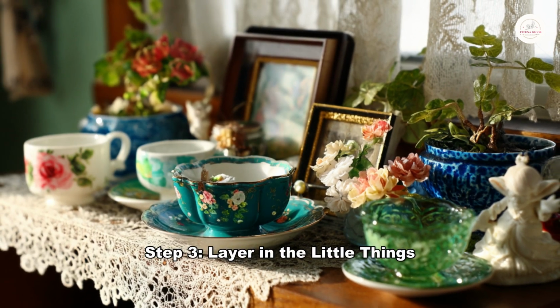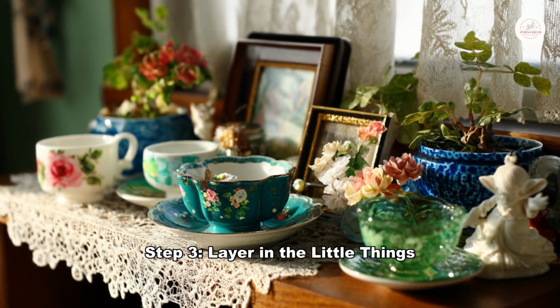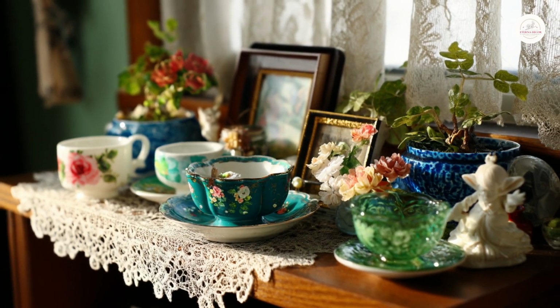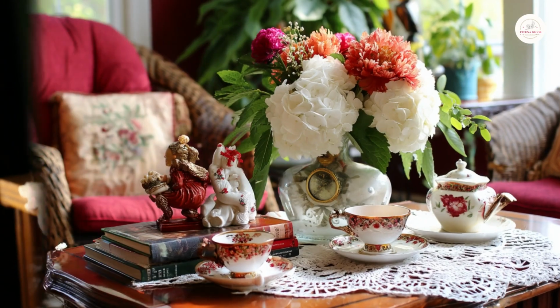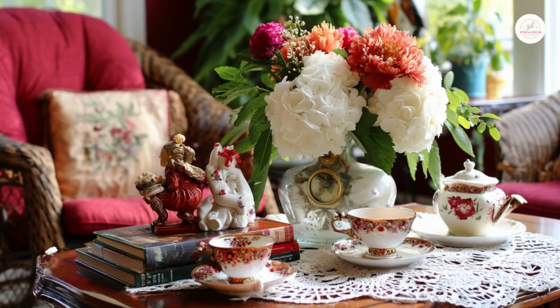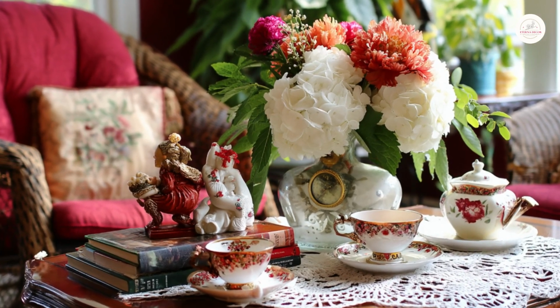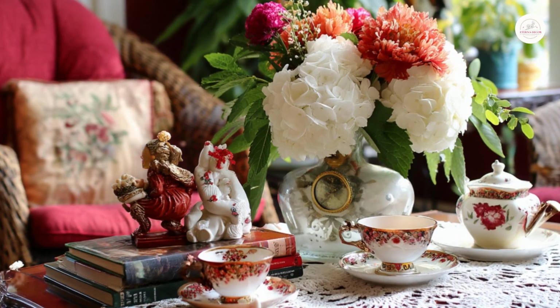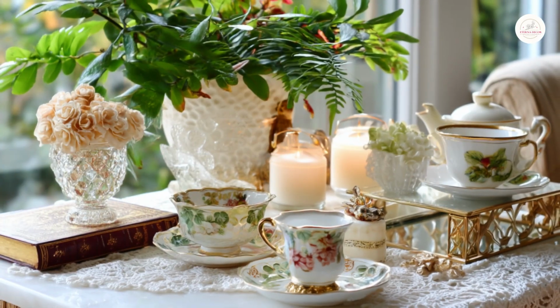Step 3. Layer in the little things. Once the furniture is set, start layering smaller items. A doily here, a porcelain figurine there. These subtle touches make your space feel intentional and cozy. Think books, floral teacups, and tiny frames scattered with love.